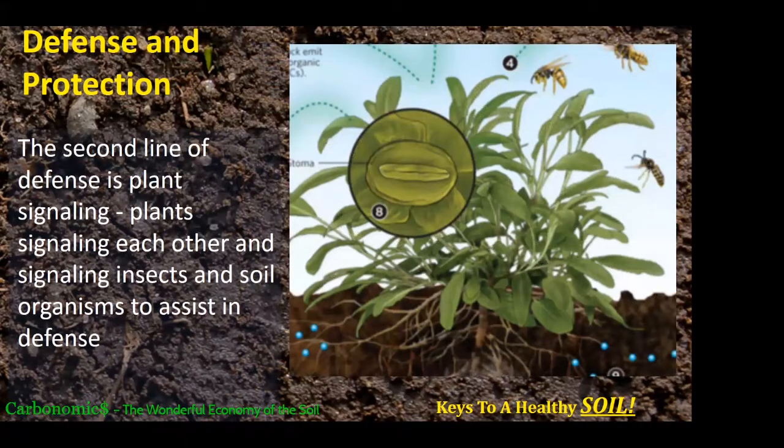Second line of defense is just simply communication: plants signaling each other, plants signaling insects, plants signaling biology. I talked about that already, but it's a great defensive mechanism that plants have. And by the way, the healthier these plants are, the better able they are to communicate, because this communication is all carbon-based, and if the plant is carbon limited, it's going to limit how much communication they can do.